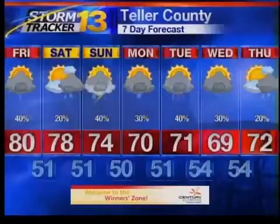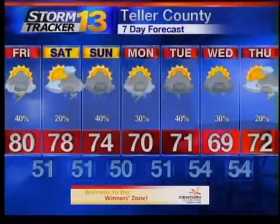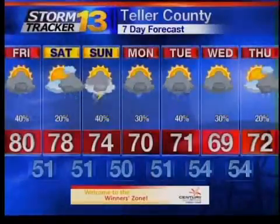We're looking at temperatures dropping down into the low 70s for this next week, with a pretty good chance of thunderstorms moving through the area all week long. So that's all thanks to that monsoonal moisture that's been streaming over top of the state, and it's going to hang with us all week long.